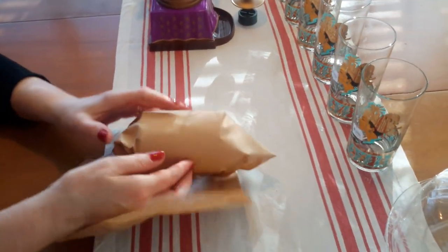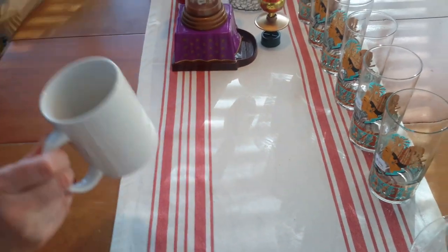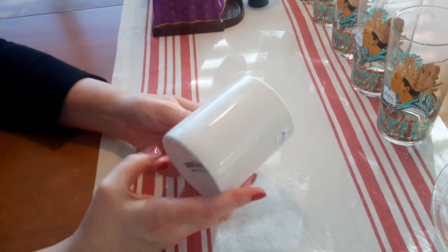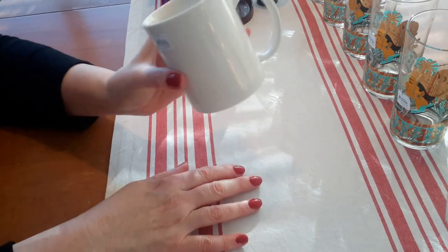Okay, let's see what this is. These are wrapped nicely because I did it. Another white cup for my Thaw Radon. This is actually a World Market cup. 50 cent.